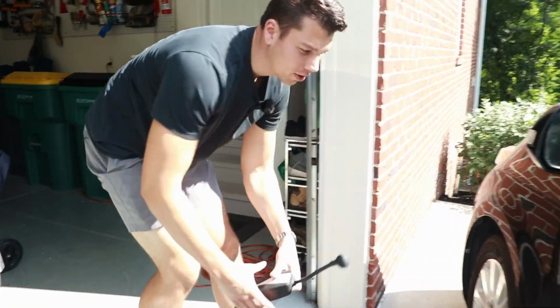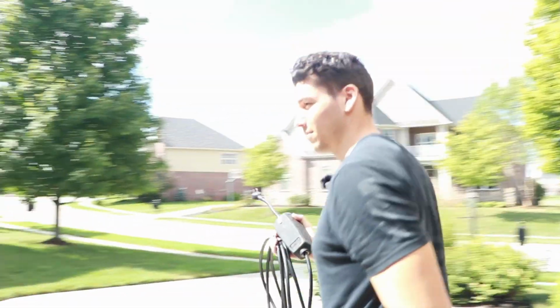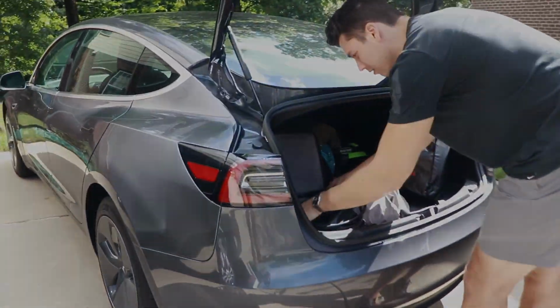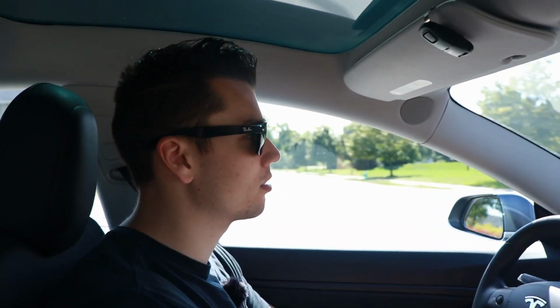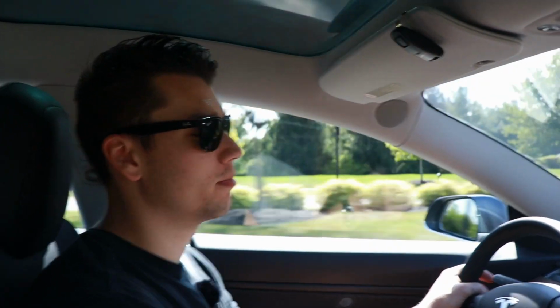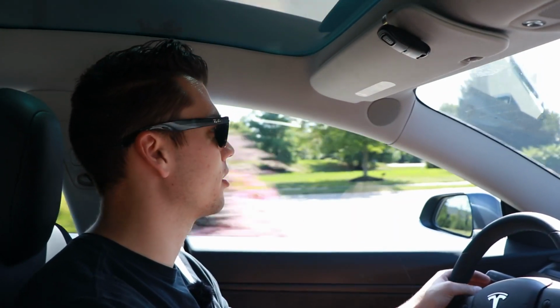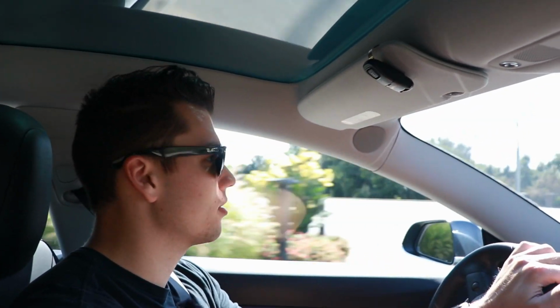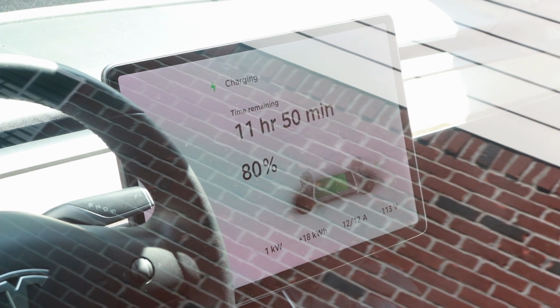But with that being said, this is the way I've charged every time I've visited my family since I bought my car, and it hasn't been a huge issue. All right, so we just pushed off from Indianapolis here and we're heading back to Columbus. We charged up for a solid 2 days and got all the way up to 80%.